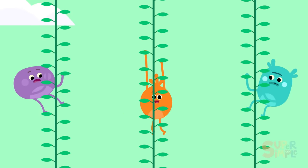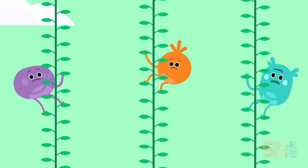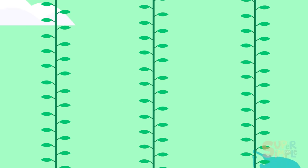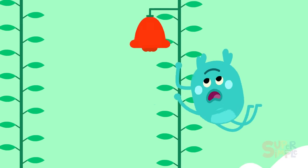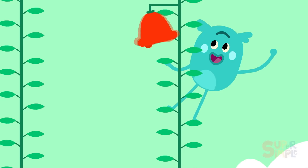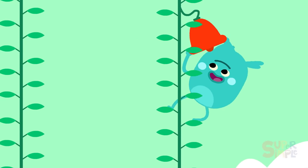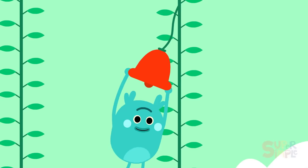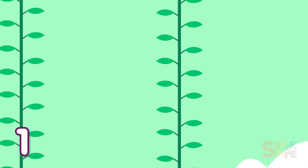Yum! Oh no, Bumble Nums! The ringing bell peppers are disappearing! We need three ringing bell peppers. And you need to pick them on the third ring only. That's one.